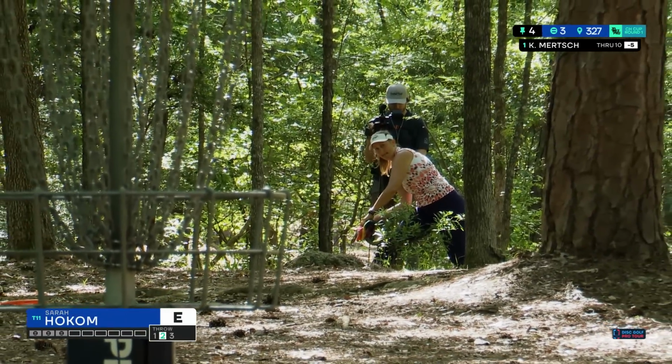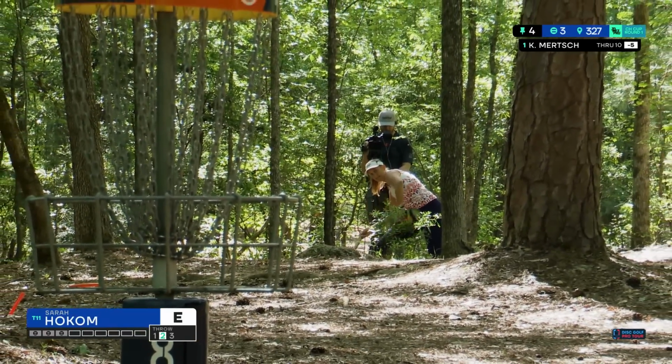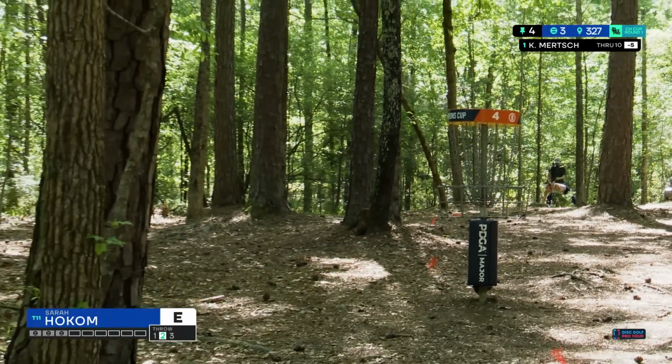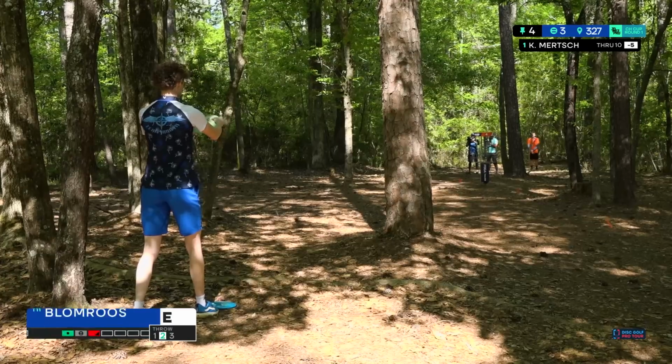If one sentence could sum up W.R. Jackson, that's it. Circle 2 to save par, is it. Yeah. Hokom, after great throwing, a touch there. Forehand flex. Yeah.